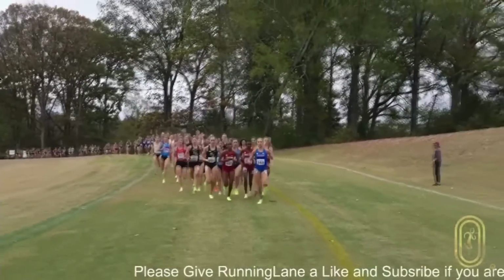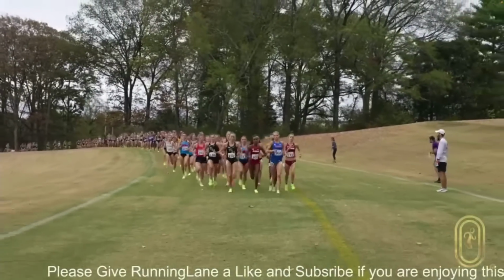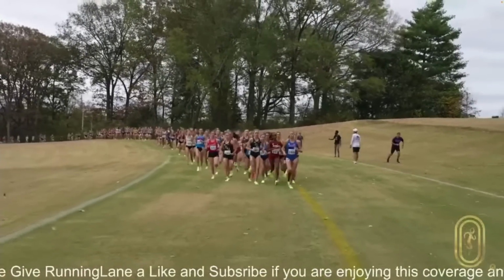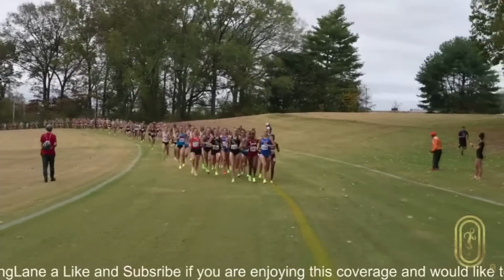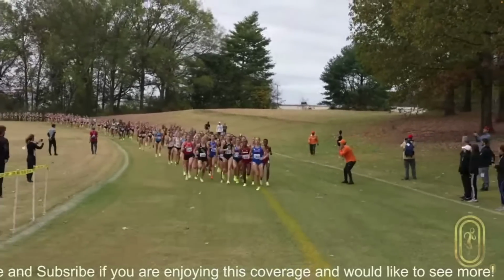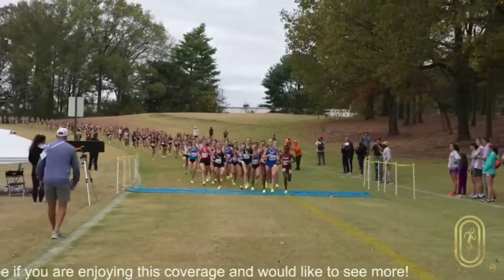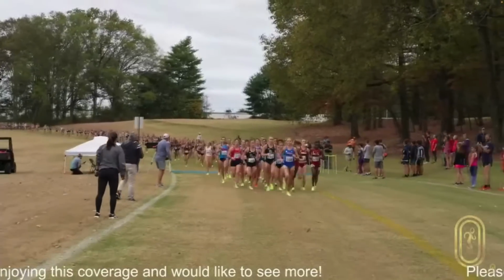Still Valby up front. That looks like Emmy Vandenberg from Florida State to her outside, along with teammate Allison Churchill. Come through the mile split here. Looks like about 5:13 or so for the mile right here. So fast, but not crazy.